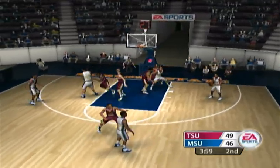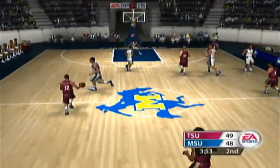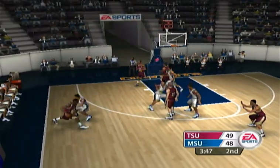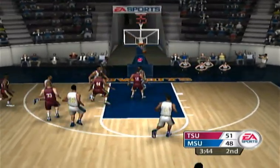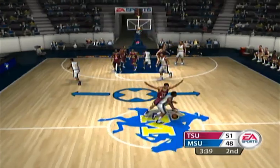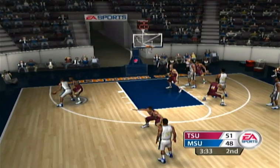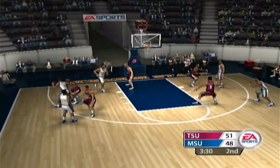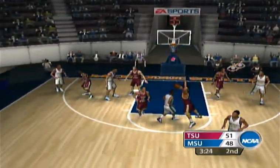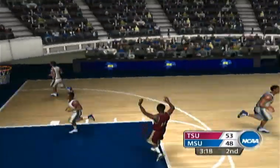Big guy works his way down to set the pick. He takes the shot from the baseline. McNeese State is shooting a high percentage from the field, Dick. They're putting players in the right position to score the easy bucket. Nice low post play. Good entry to the box. Perfectly executed. Takes away the pass. There's the drive. Open lane. The layup is good.